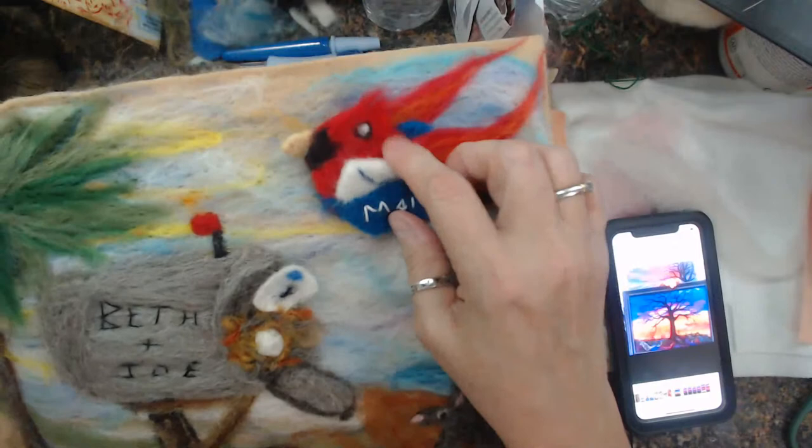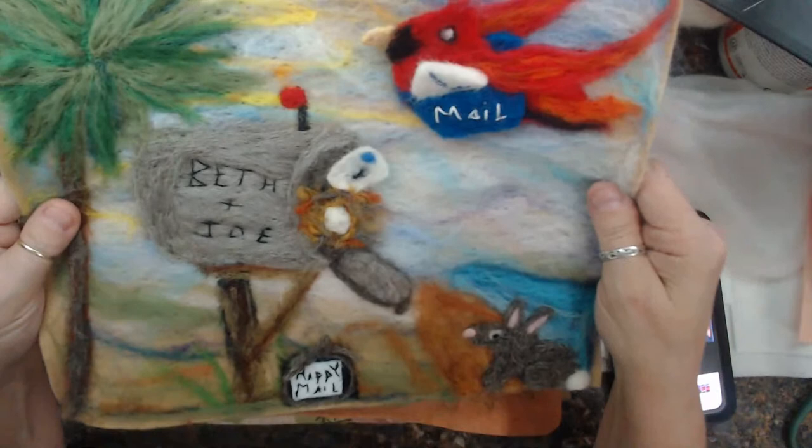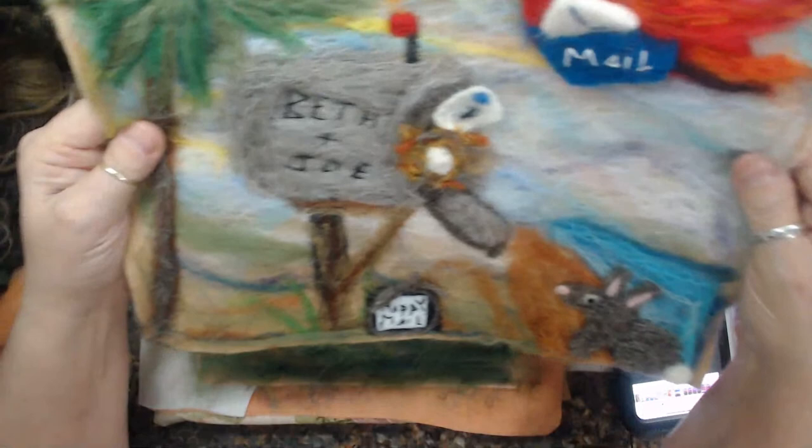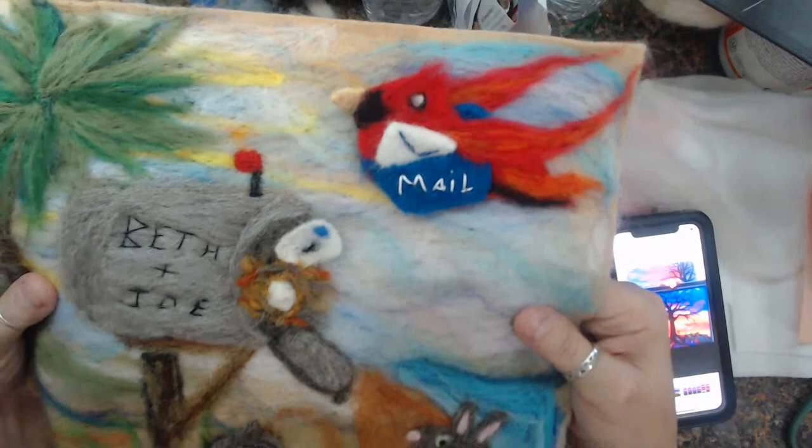And I felted it. It was really fun to do. And I loved doing the nest and the letter. And everybody helped in telling me what to put on. And it turns out really, really good that way when everybody's involved. So it turned out to be real cute. Here's the backside. But that's going to be covered up. That's going to be down on one of my fabric pages.